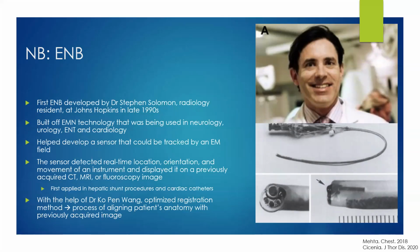He took this sensor and he built one that was actually able to be detected in real time, its orientation and its movement, and it could be superimposed on a previously acquired CT or MRI or fluoroscopy image. He then worked with Dr. Wang, who's of the Wang needle that we use now, and they optimized the registration process, which is the process that you use to align the patient's anatomy with the previously acquired image.